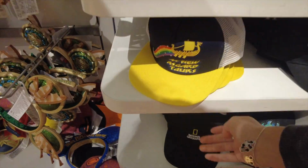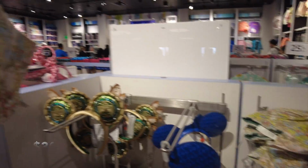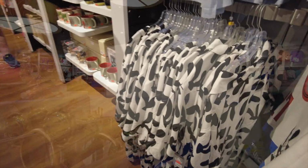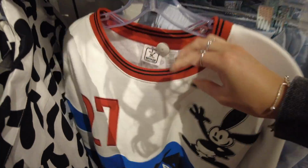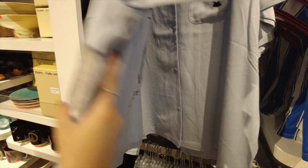And then some National Geographics. Oh, this one's kind of plain. I kind of like that. That's the pattern of the park. And that's... Oh, $8. That's not bad. Okay, we have this Oswald. It's amazing. 40. Extra, extra large. So come get it if that's your size. 30. Oswald. This one's kind of nice too, but it looks kind of PJ-y. I think the colors of it.